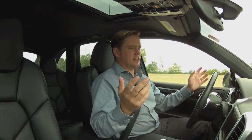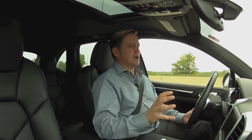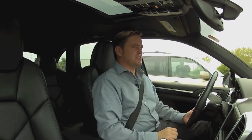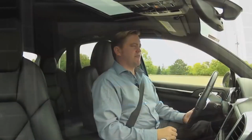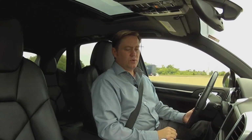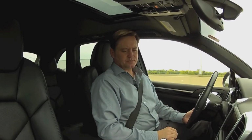But fantastic lighting. That's another thing about Porsche. They've always been very, very big on lighting options for cars. Front and rear park distance control with a rear view camera as well. So you can see and hear how far away you are from your objects in the front and rear, with an audible warning as well as the factory graphic there.